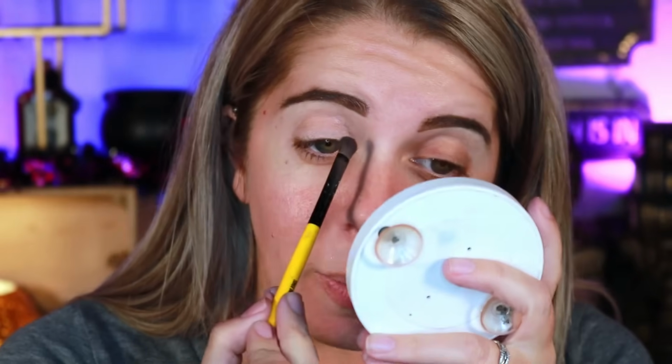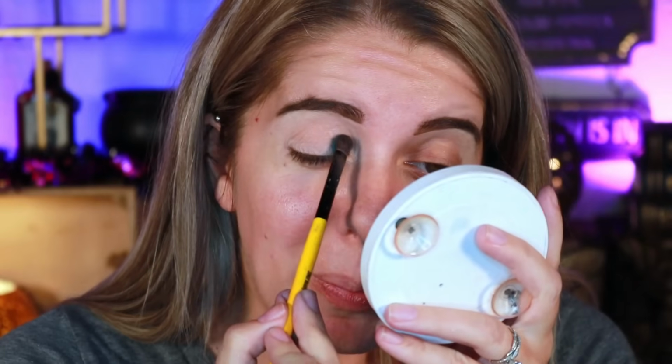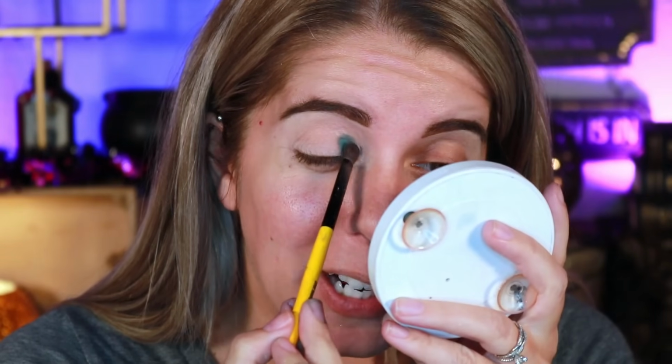But we're gonna start with the shade called Fright right here. Now I absolutely love the p.louise formula. It is so freaking good. So I'm gonna take this, I'm gonna start to just stamp this right here, and we're gonna try to go for a green ghoulish vibe. I'm not entirely sure, but we're just gonna pack this color right here. Trust the process, trust the process.